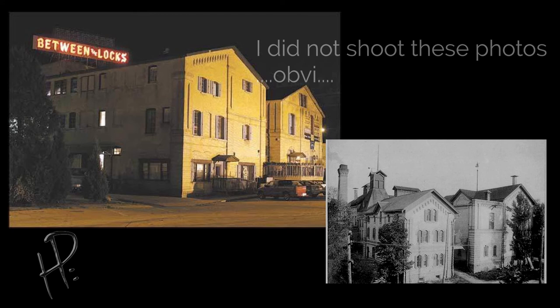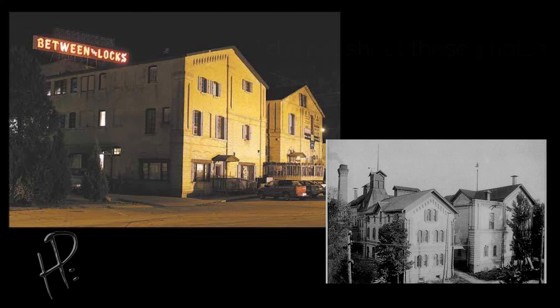Now, it has since gone through some more structural modifications. It had a fire, they added a beer garden, and the deck that's out there now. So if you're ever in Appleton, go check out the Stone Arch, see a beautiful building, learn some history. And I will show you guys this piece when the real one, the better one, gets done.